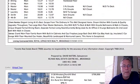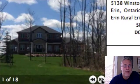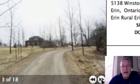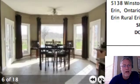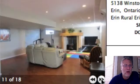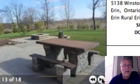So there you have it. Okay, Winston Churchill in Erin. And so it's a 3-car property. A little bit of a fuzzy picture there going on. Kitchen looks pretty good. We're at $799, 4 bedrooms, 3 bathrooms. You're looking at about 2,600 square feet. A fireplace, hardwood flooring, coffered ceilings, and a little gazebo covering in the backyard.